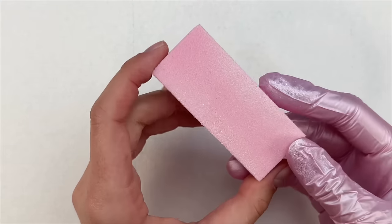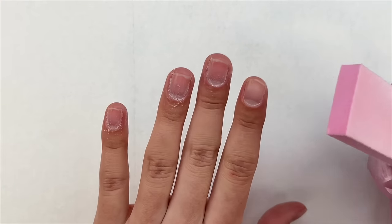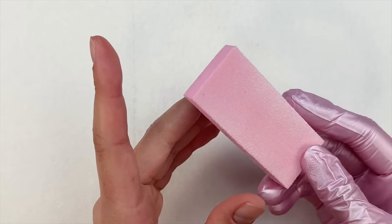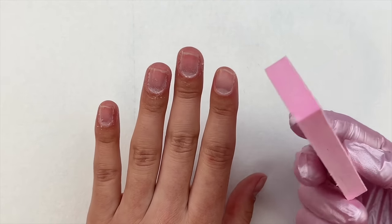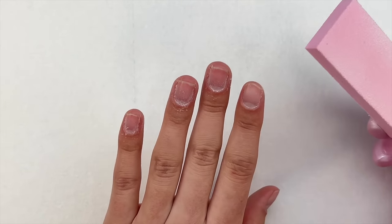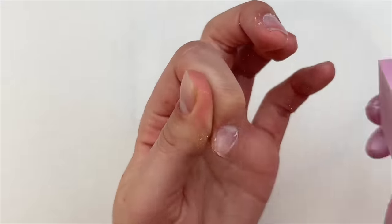I am now going to take a buffer to gently remove the shine from my natural nails. You can also use an e-file with a sanding band to do this. I'm just going to use a buffer though, just because I want to do this very gently and just remove the natural shine from my nail plate.